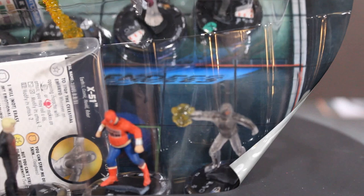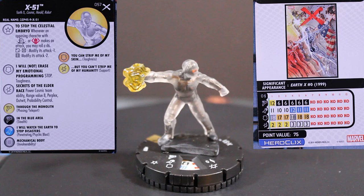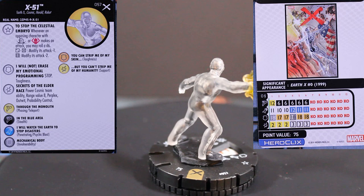X-51 is number 57 in the set. I really wish he would have been number 51 just for fun. But number 57 has the Earth X, Cosmic, Herald, and Robot keywords. Has one trait, a special on his defense, and a special on his damage. His trait is Stop the Celestial Embryo. When an opposing character with colossal size or Power Cosmic makes an attack, you may roll a d6. 2 through 5, modify its attack minus 1. 6, modify its attack minus 2.